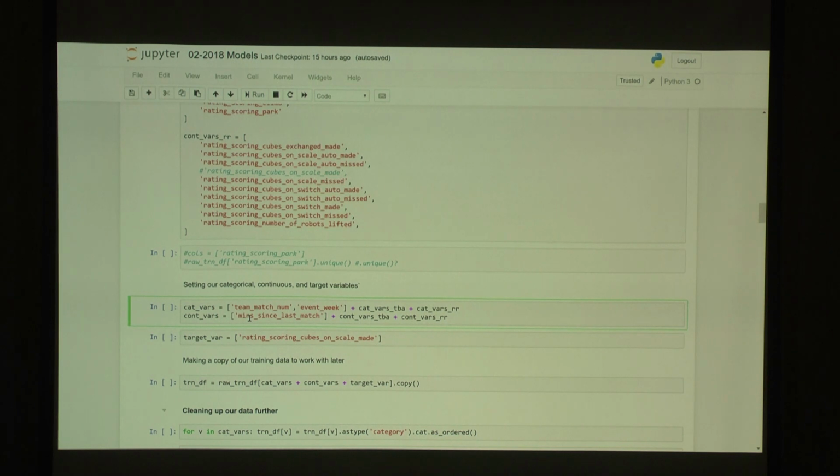Also, I forgot to mention, categorical variables are like maybe match number or date and that sort of thing. Not necessarily numbers that relate to each other. Continuous variables are like cubes put on the scale, or number of switch cubes missed, or values like that, or autonomous points scored in the match, or autonomous scale points made. So that's the difference between the two of those.